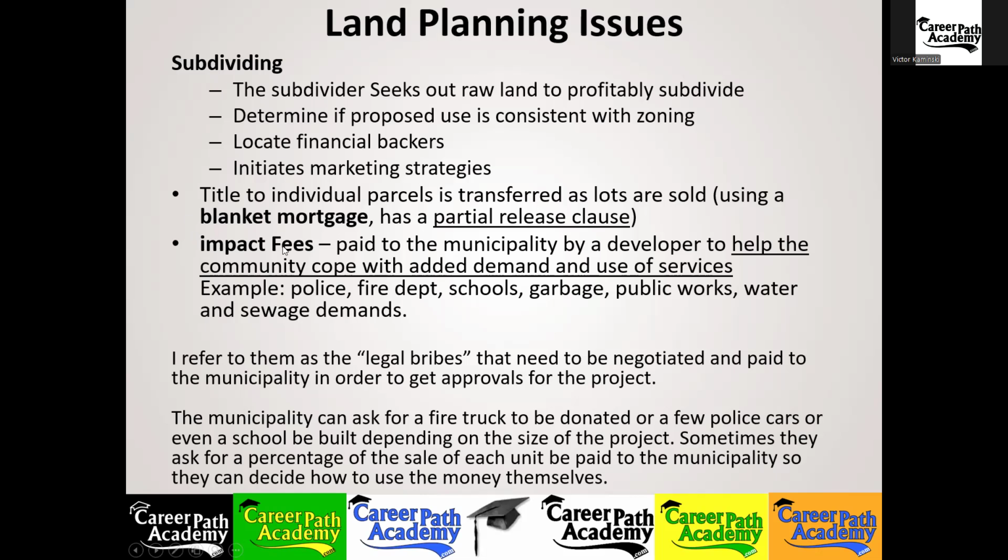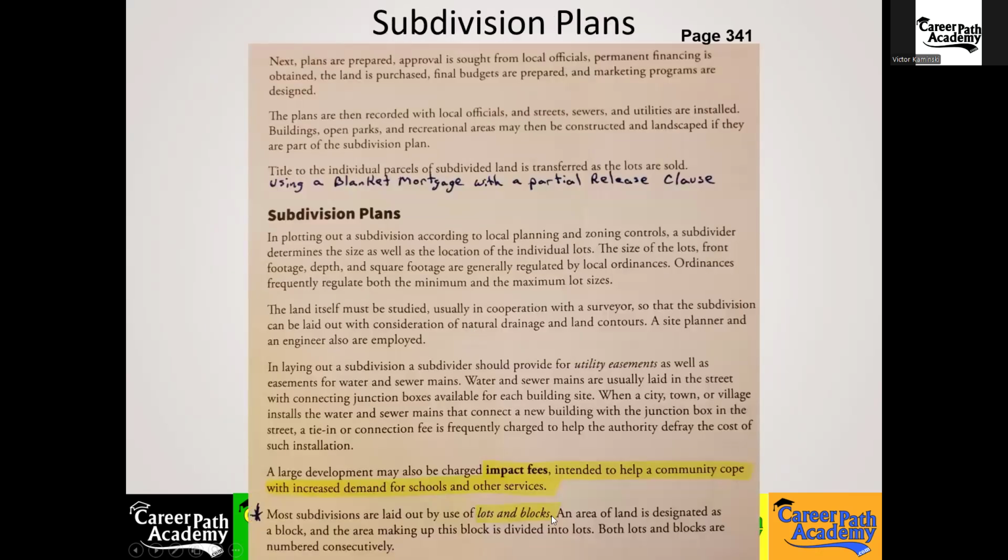Those are impact fees. What is the purpose of impact fees? To help the community cope with the added demand and use of city services. Okay, that's what impact fees are. Add that to your list of definitions. We could highlight it right here on page 341.